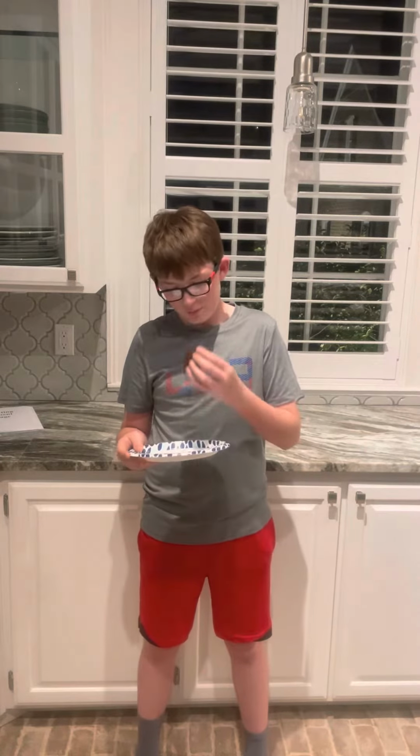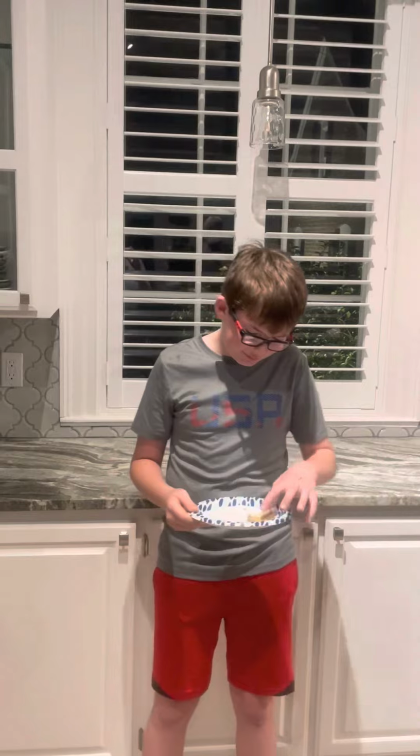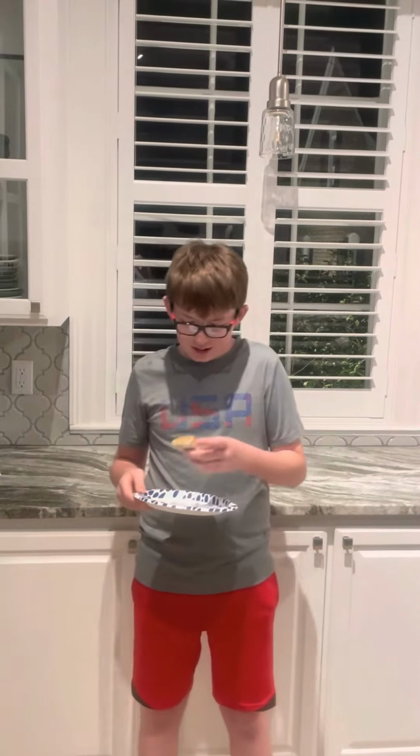Next up, we got the chocolate cake. Really good if you like chocolate. Solid 7 out of 10. Now we got the Kentucky butter cake. Let's see how it tastes. Out of 10, pretty good cookie.